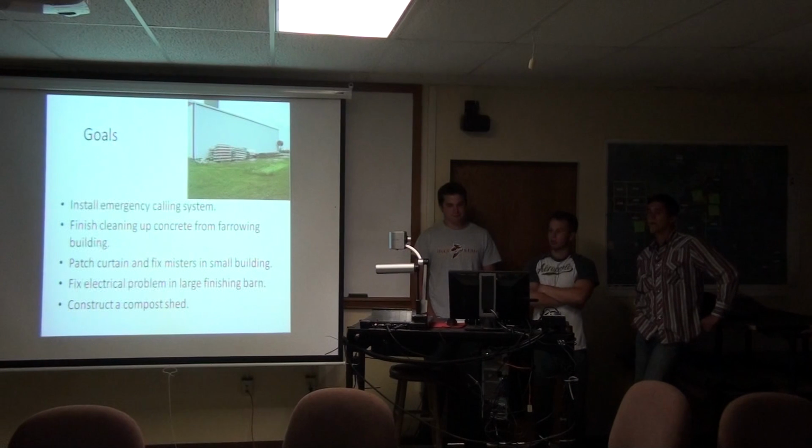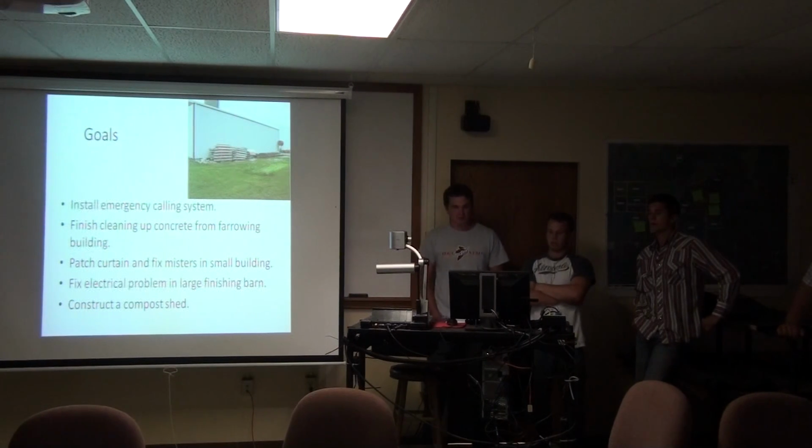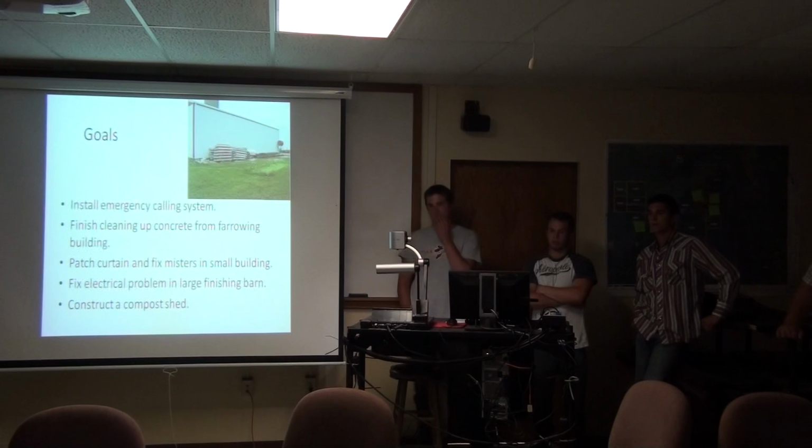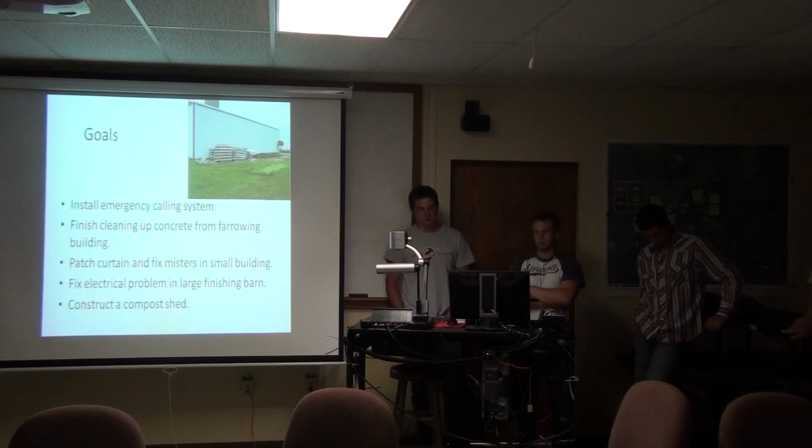And then if we can get the finance committee to let us install the emergency calling system, if we can afford it, then maybe that could be a short-term goal too, because that's pretty important. If the feed shuts off, then it can call somebody and let them know, and then the pigs aren't out of feed or water if electricity goes off. All the newer updated barns have an emergency system like that, and it's pretty important if you want to keep your hogs healthy and always with feed and water.